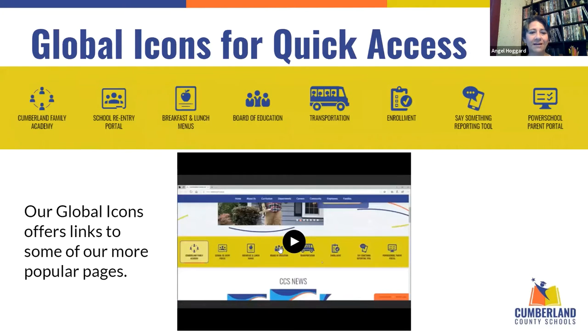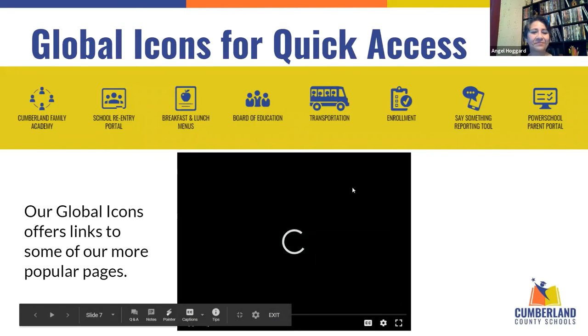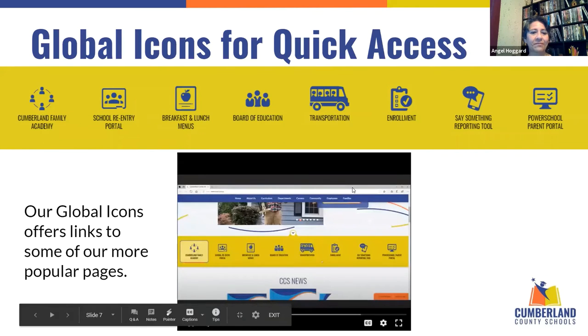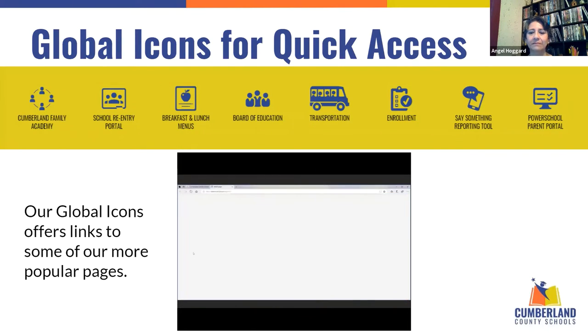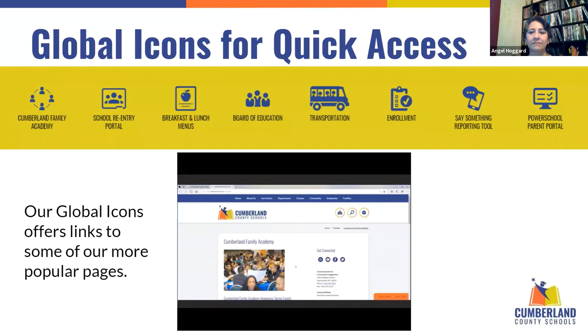These are our global icons. Before we leave the CCS website, let's take a closer look at our global icons. The global icons are located in the midsection below the multimedia gallery in a large yellow strip. The first one we have is our Cumberland Family Academy. Clicking on that will bring you to the Cumberland Family Academy website.